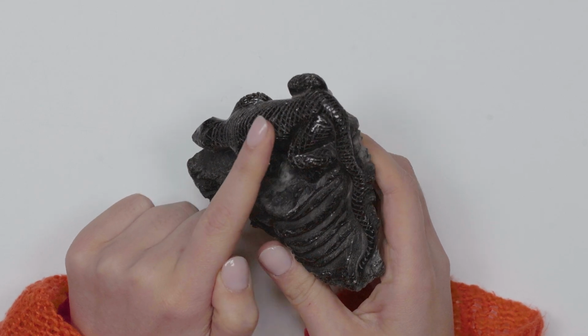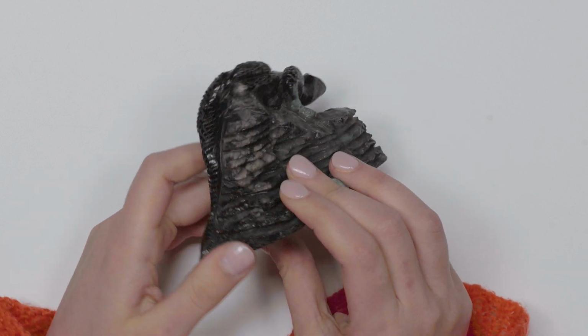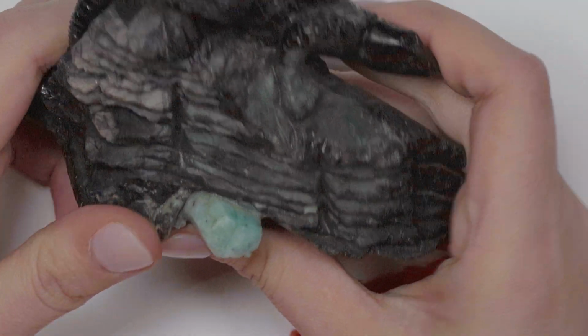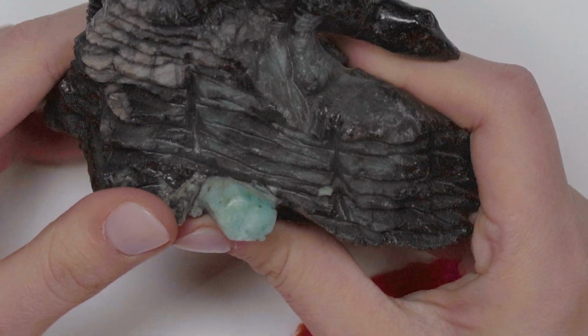Today, from what I can tell, based on the crystal system, this looks like it could be emerald right there, and I can tell that because you've got a hexagonal crystal structure right there.